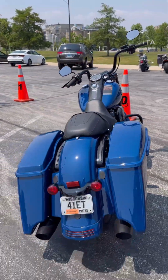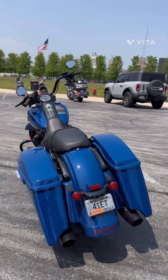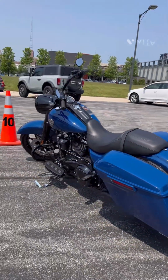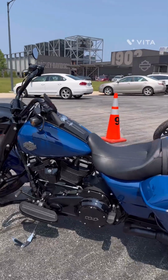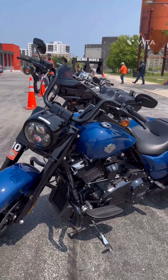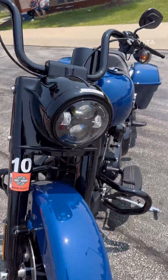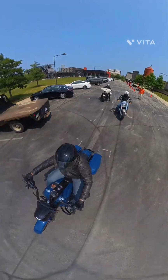Powered by the Milwaukee-Eight 114 engine, this bike delivers 100 HP and 119 pound-feet of torque, giving you the power you need to conquer the open road. Harley-Davidson used the full blackout treatment, from powertrain covers to mufflers to the headlamp nacelle. The RoadKing Special is a unique head-turner within the 2023 lineup.